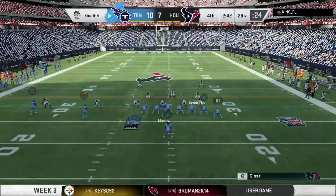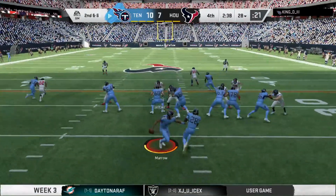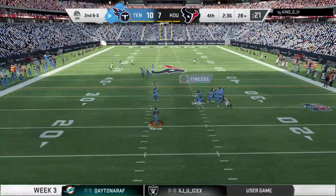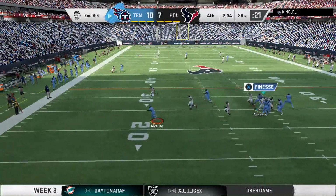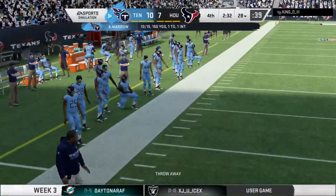Following the pickup of 4, here's 2nd and 6. Here's a play fake as they set up to throw. And this will be incomplete.